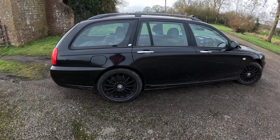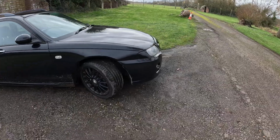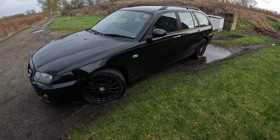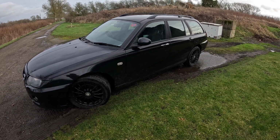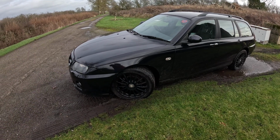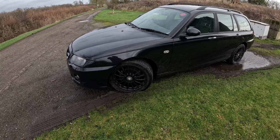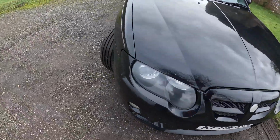So job number one, it needs a damn good clean, and we're going to machine polish it. The paintwork, it's a solid car, all the panels are solid, and it's really solid underneath as well, so it's been looked after. Look at how I've parked in this puddle, never mind. Whether it's had work done in the past, I don't know. It's got a very, very good folder of history. It's done 177,000 miles. Some would say that is barely run in for an M47R engine. But let's have a little look under the bonnet.